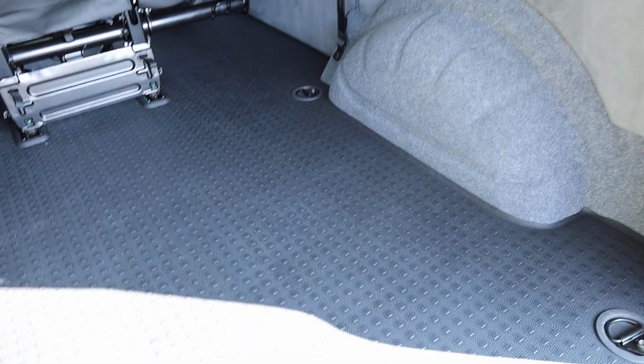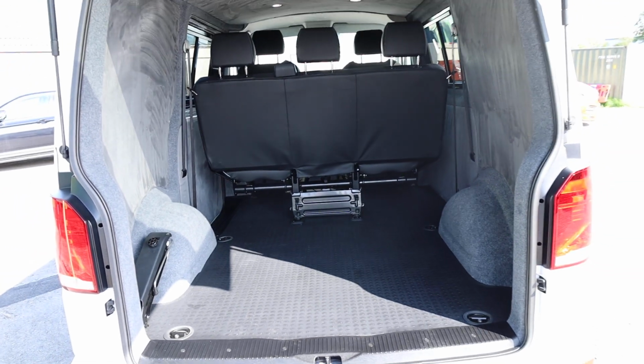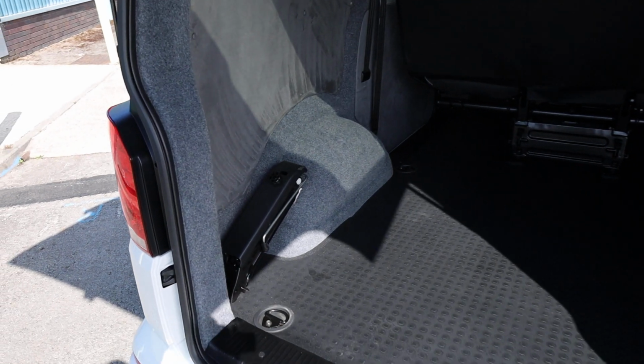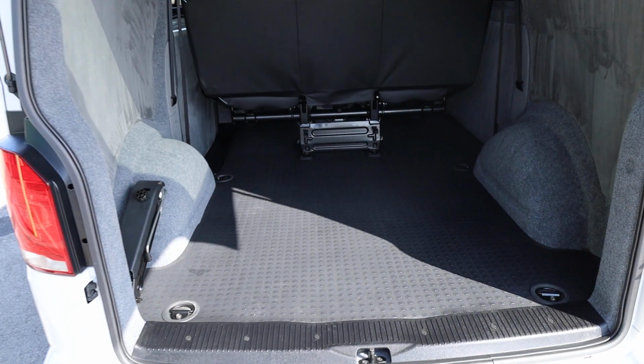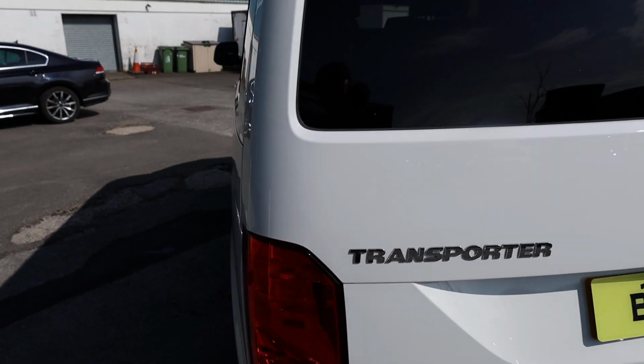They've done a really nice job actually of the conversion, because this is a proper soft touch Kombi flooring which has been put into the back. So really you'd be hard pushed to know that wasn't there from factory. Done very professionally, and does set it off so nicely. You can see, of course, the toolkit, as you'd expect, plenty of tie-down points as well in the rear of the vehicle. Now if we shut that, we'll continue to go around the outside here.